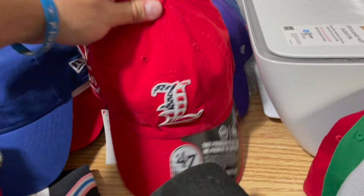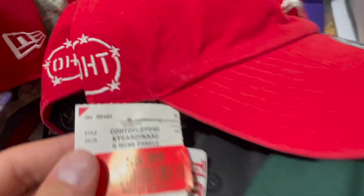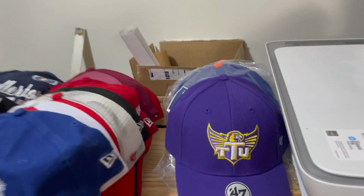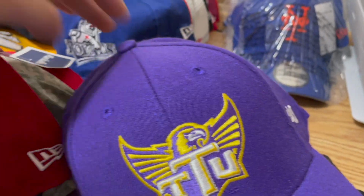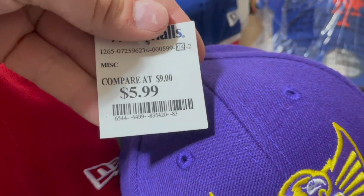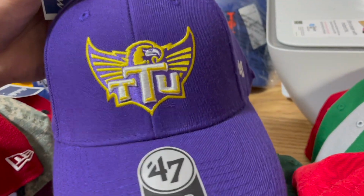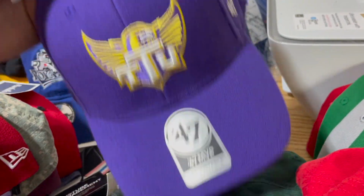Then we sold two of these as well, Louisville hats that I got from Burlington for $5.99, and I sold those for $23 each. Sold this one for $18, Tennessee Tech, and I paid $5.99 at Marshall's. So again, nothing big on hats, but that's my bread and butter. I can pretty much see a hat and don't even have to look up comps. I know if it's going to sell.